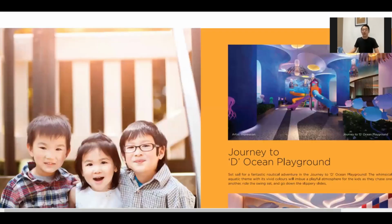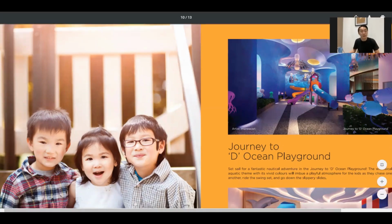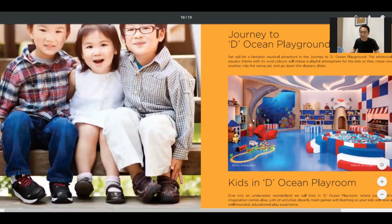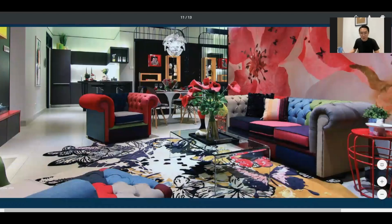Also inside, you will have this Journey to the Ocean playground. It's very beautifully designed. You can have a good time with your kids playing around on the weekend, so that it's not necessary for them to request you to go out to other places. The kids' ocean playroom you have here as well. So this is for Queen's Residences 1.